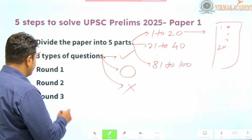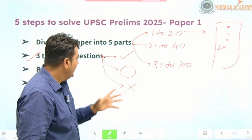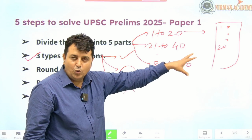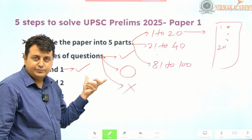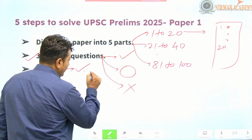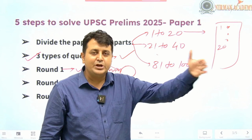Now, in the first round, what are you going to do? In the first round, 1 to 20, 21 to 40 and so on up to 81 to 100, you are going to solve the questions and encircle the OMR sheet where you know the exact answer. When you know the exact answer, you tick it. After that, what to do? This first round requires 1 hour 20 minutes. Yes, it takes that: in 1 hour 20 minutes you are going to reach 100 questions.